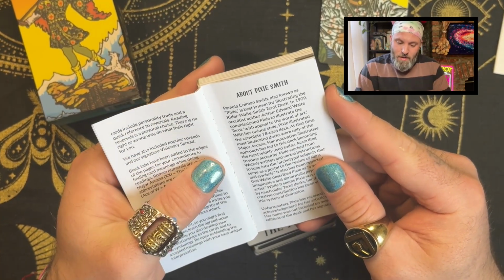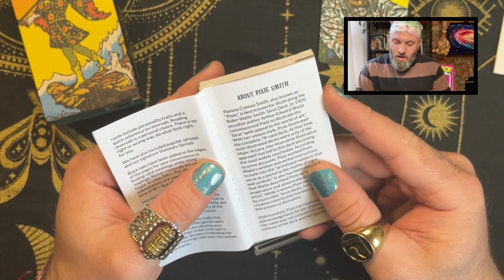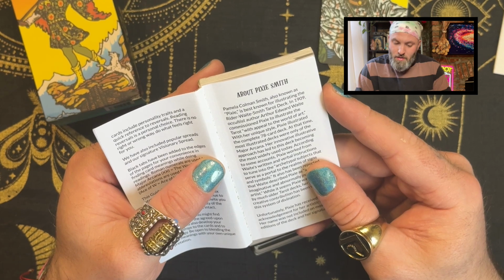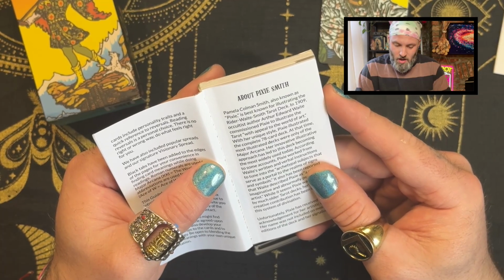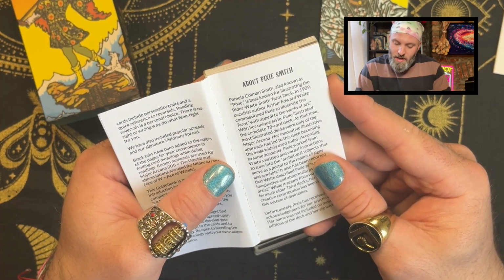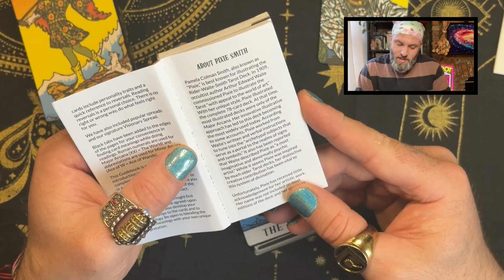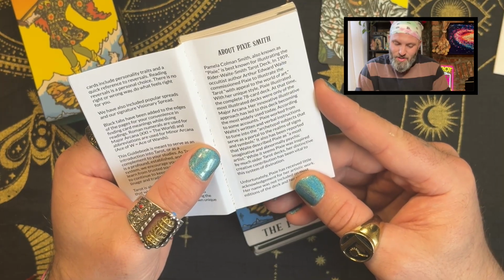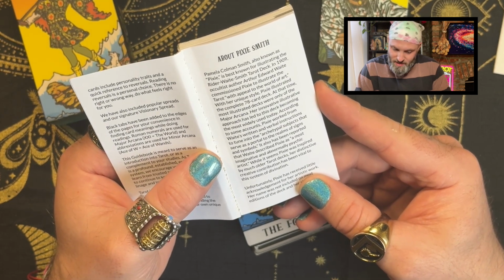About Pixie Smith: Pamela Coleman Smith, also known as Pixie, is best known for illustrating the Rider-Waite Smith deck in 1909. Occultist Arthur Edward Waite commissioned Pixie to illustrate the tarot with appeal to the world of art. With her unique style, Pixie illustrated the 78 cards. At the time, most illustrated decks were only of the major arcana. Her innovative illustration approach has led to the deck becoming the most widely used today. According to some accounts, Pixie worked from Waite's written and verbal instructions to tune into archetypal subjects that serve as a portal to the realms and signs and symbols.